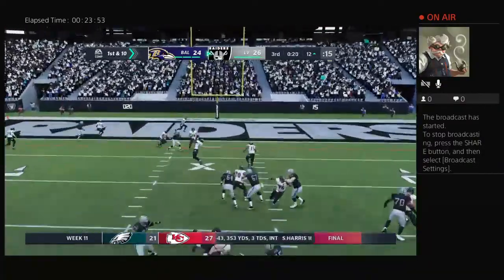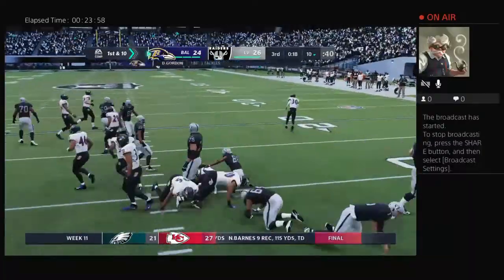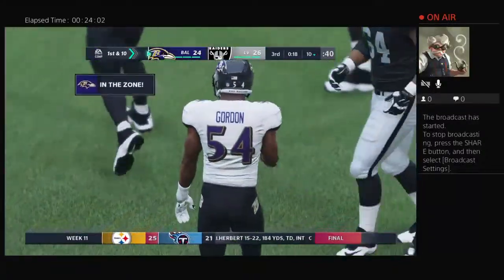Play action. Now it's Mahomes. Into a double team, and it's intercepted. Picked off down near the 5. And he'll be brought down at his own 10-yard line.